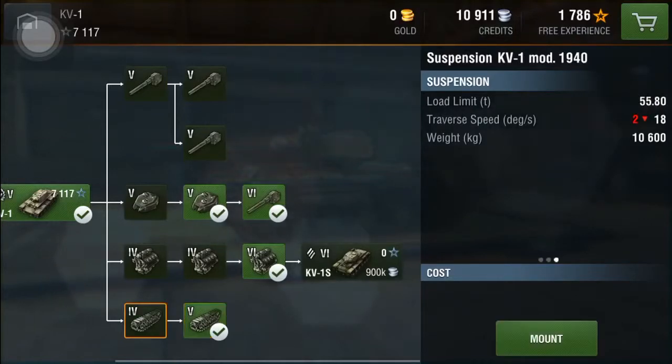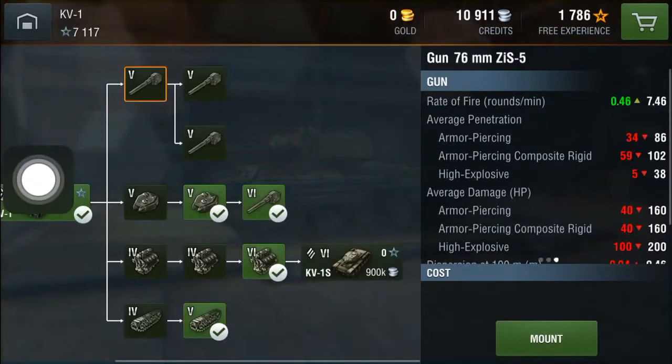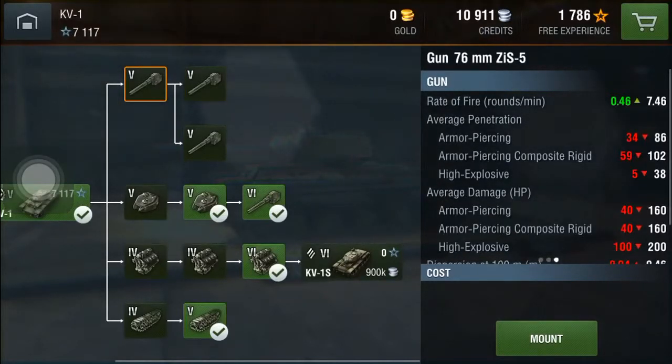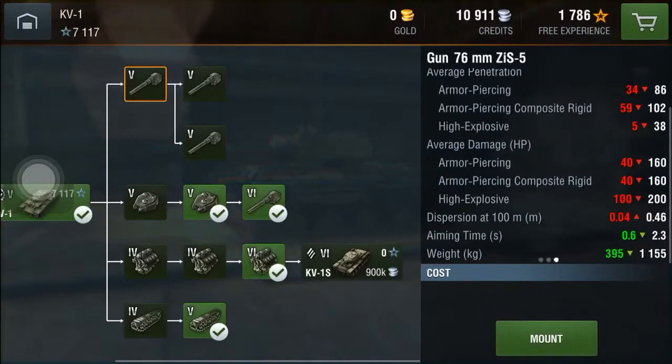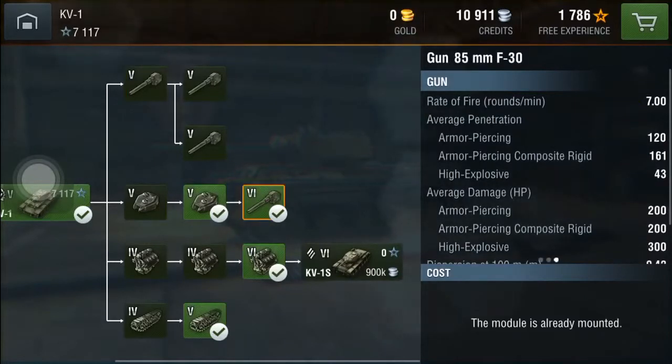The gun absolutely sucks. It has an okay rate of fire. Average damage 160, not that good. The average penetration of 86 millimeters isn't that good. The APCR is still less than the top gun's normal AP penetration. So it's not that good.